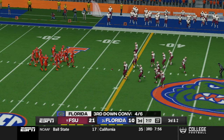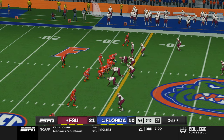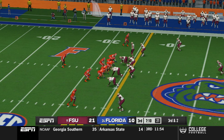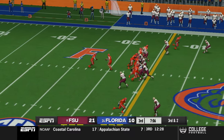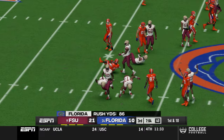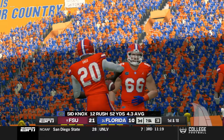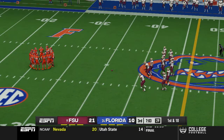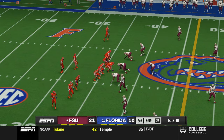Man left, man left. Three down. 90 is a mic. And two, three, 15. They'll bring him down at the 36. That makes it first and 10. First down, 10 yards to go. Ball on the 36.